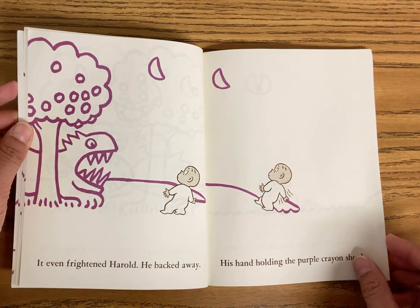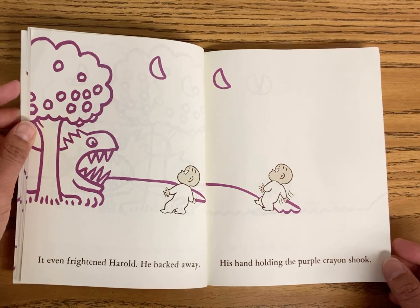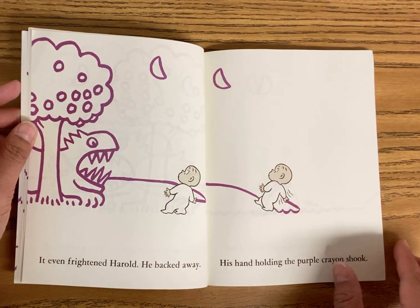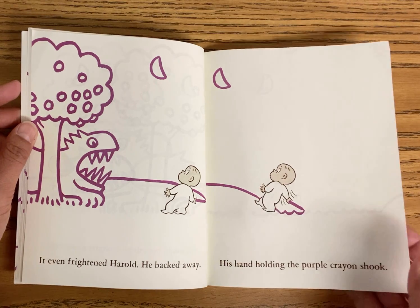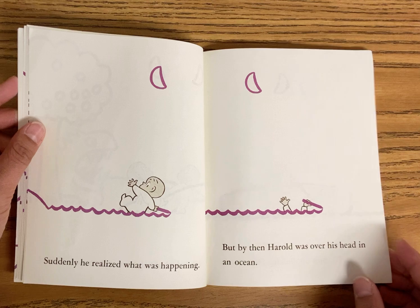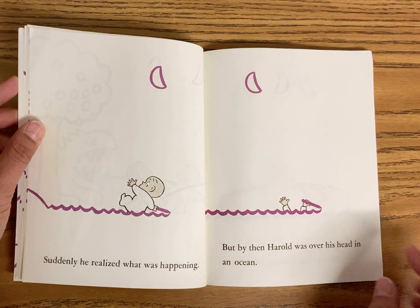It even frightened Harold. He backed away. His hand holding the purple crayon shook. Oh no, I wonder what he's drawing next when he got frightened. Suddenly he realized what was happening. But by then, Harold was over his head in the ocean.